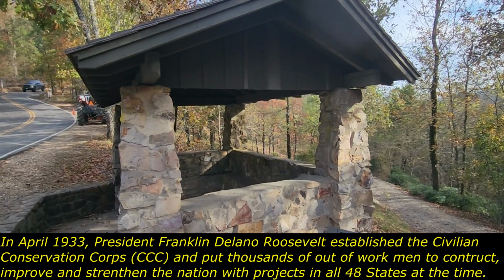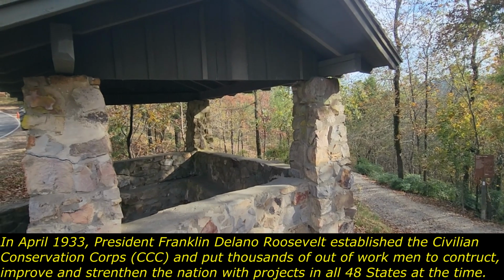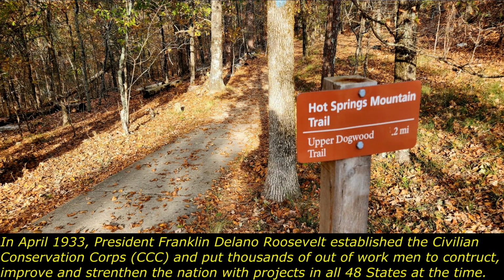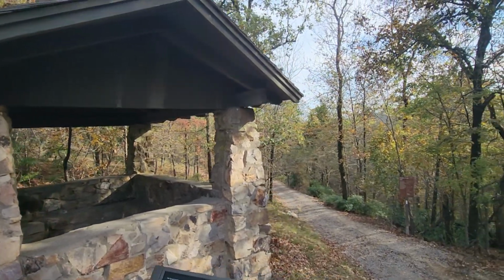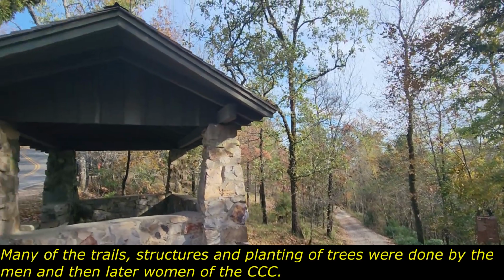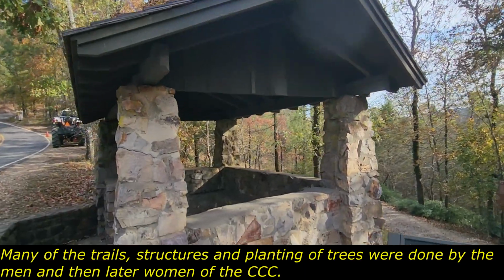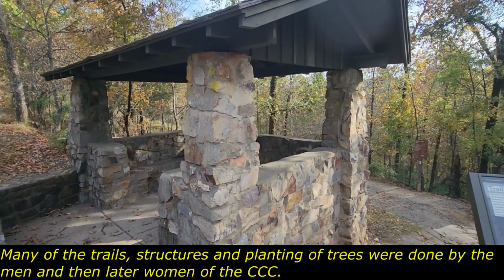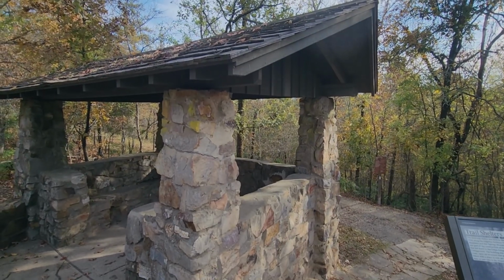The first shelter was refurbished in 1964 on the Hot Springs Mountain. The second is at the intersection of the Honeysuckle Trails, and the third shelter was the second overlook on the West Mountain. So, it gave people good views of the trail, and it provided shelter. That was built by the CCC, the Civilian Conservation Corps. So, native stones, a very cute little shelter, and actually very purposeful.